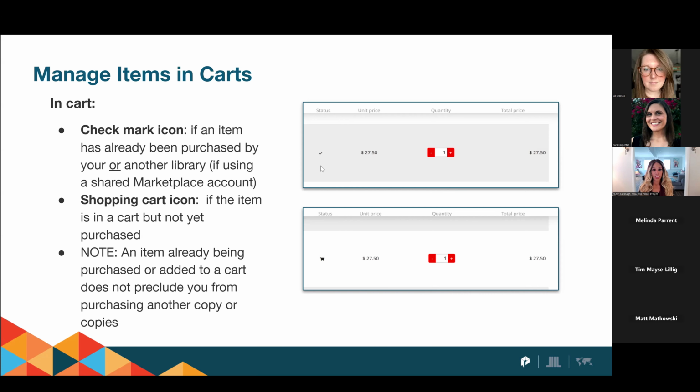So that is going to let you know again that that title has already been purchased by another library or someone else in your library, or that title's already in your e-catalog. Now, the shopping cart icon is an icon letting you know that it is not yet purchased. This is in the cart, but not yet purchased by your library, so it's ready to go.